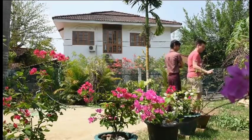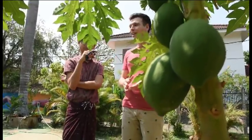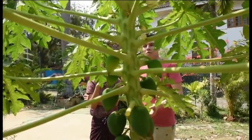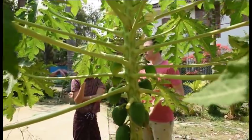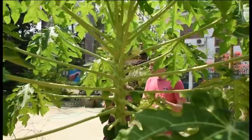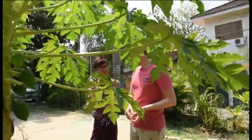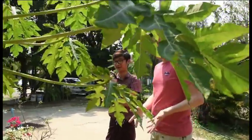Actually, before we get to the vandas, I couldn't help but notice this beautiful, well, interesting looking plant, should I say? So this is a papaya, right? Yes, it is. And how did this get here? It was seeded in. Wow. I don't know who planted them.